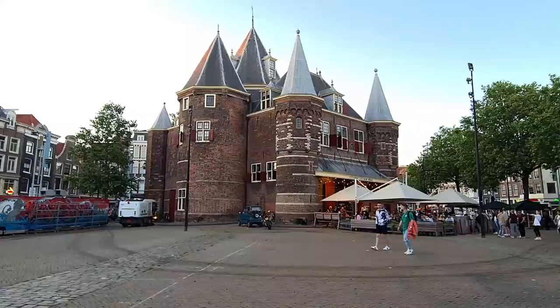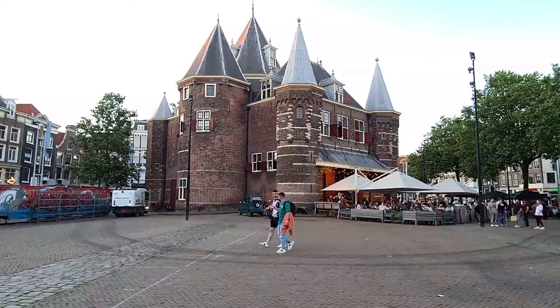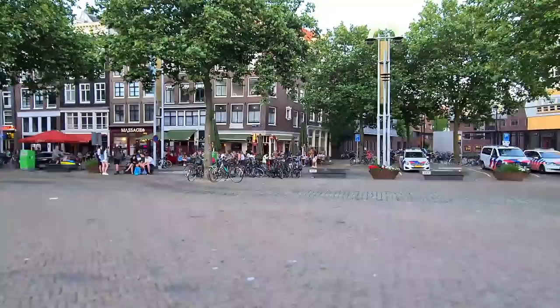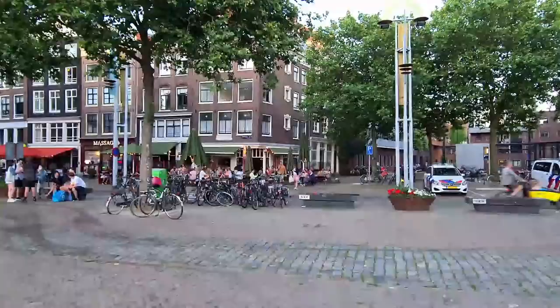I know the house where Matahari was born, in Leeuwarden, and we will be visiting Leeuwarden soon. And Leeuwarden is a huge, beautiful city. I know a lot of beautiful spots in that city. It's one of my favorites.